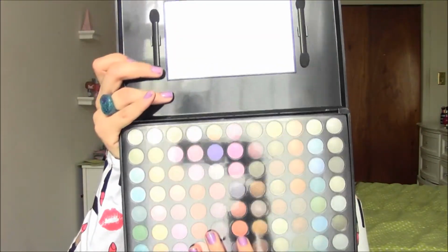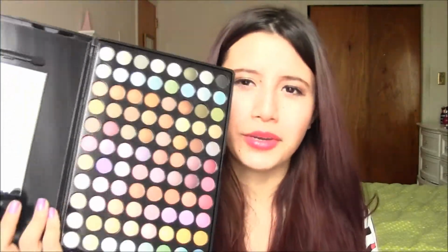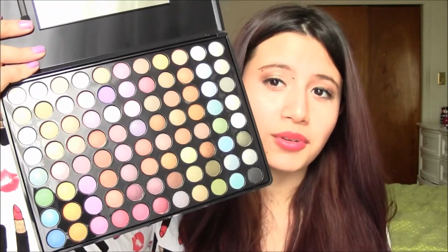So this is the tropical, I can't even open it. Okay, this is the tropical matte one, which by the way, with any of these palettes, they're not all gonna be matte. It's a really weird thing, but try not to blind you. So there it is. I don't think it looks really tropical, to be honest. I feel like the 88 matte one, like the normal original one, looks much more tropical than this does, but whatever.